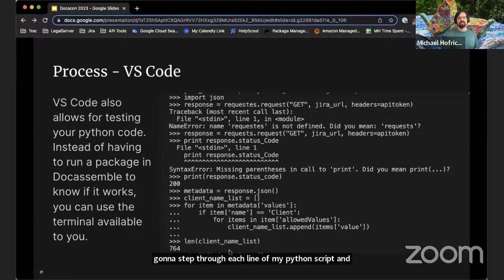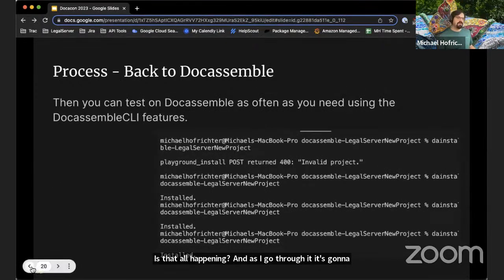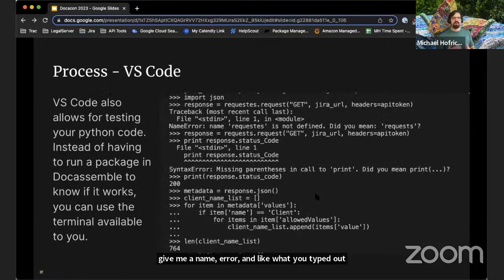Am I getting any client names in my client name list, right? Is that all happening? And as I go through it, it's going to give me a name error, like, look, you typed out requests wrong or anything else like that. And so I can then see all of these different details and make sure that my code is right before I send it over to Docassemble and then hit save and continue, and then have to debug it there, right? Because again, if I'm worried about the Python code and I'm trying to test it in Docassemble, those are two different windows. When I'm hitting save and run, I don't typically also have the Python code open in the same screen.